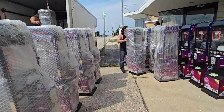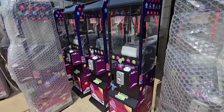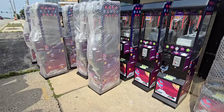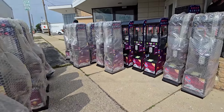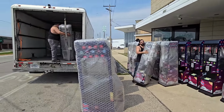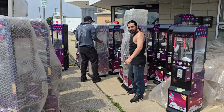Look at that. A dollar bill, except we got to install them ourselves, but we got it. That's no problem. Crazy, guys. It's coming together.